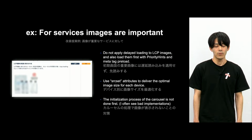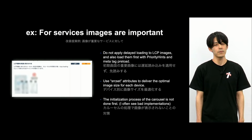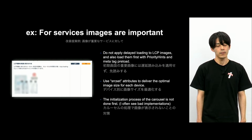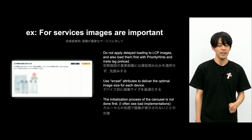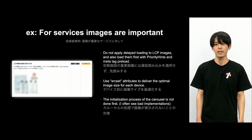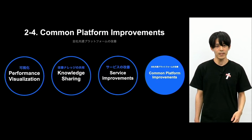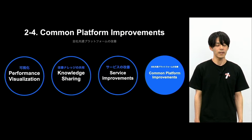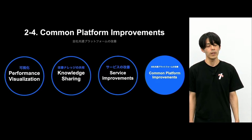And the initialization process of the carousel is not done first. Carousel implementation is difficult. When you do the carousel processing first, the loaded image might not come up. So if you can load it separately, you'll be able to display the page faster. And by making these proposals, the services could improve more smoothly.